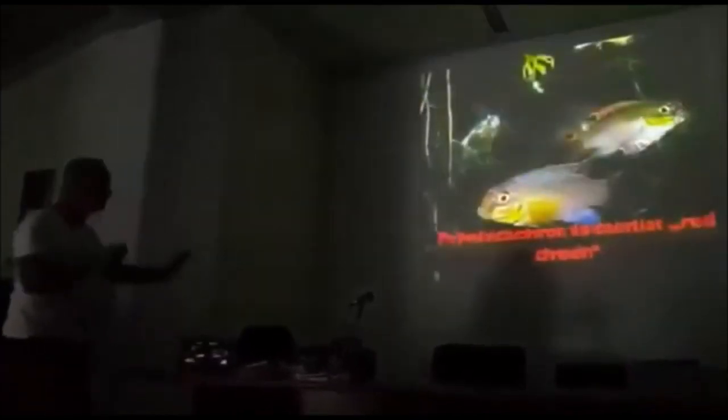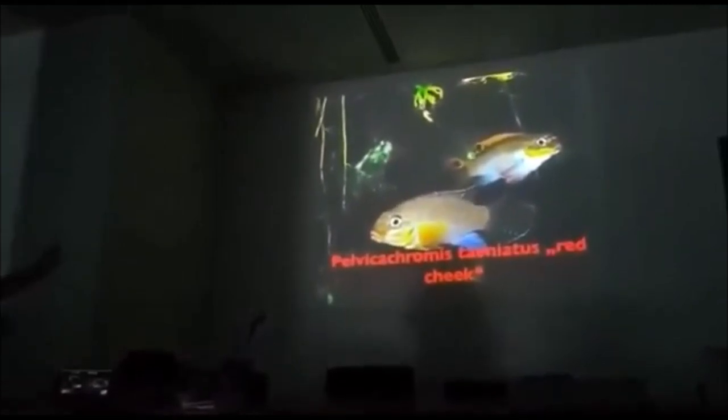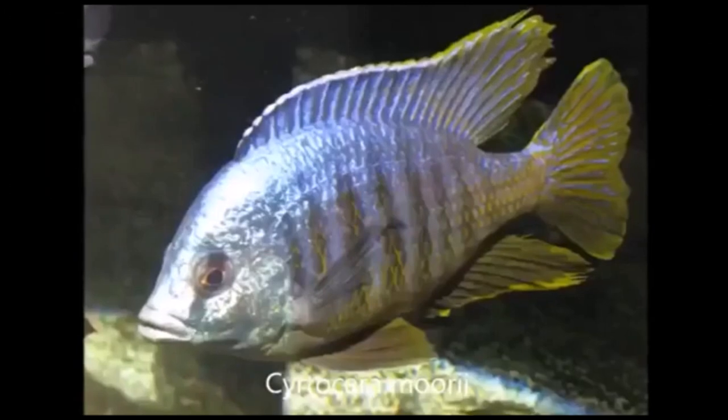Which is also named very often as Pelvicachromis pulcher kribensis or Pelvicachromis pulcher violet. This is all the same. They're all the green ones. Nice fish, not too difficult to keep, but you should have soft water. I would say not more than 150 microsiemens. You have the red cheek, which is from the more western part of Nigeria. Again, you cannot differentiate the females of the different color.